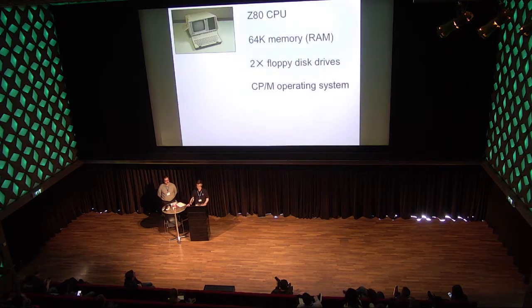But the machine itself had a Z80 CPU, a whopping 64 kilobytes of memory, 2 floppy disk drives, and the CP/M operating system, which you can think of as MS-DOS done correctly, and it was available for a variety of platforms.